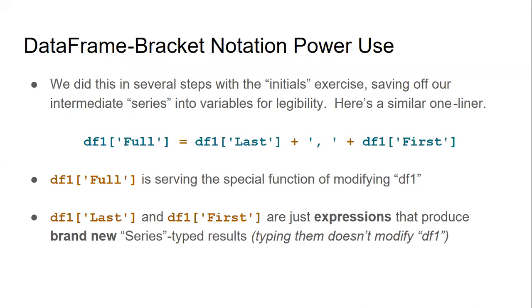Yeah, so you're saying full and last and first are kind of different, like reserved words? No, they're not actually. They're just names. Sorry, they're column names. Yeah, but they're behaving differently because they're on different sides of the equals.